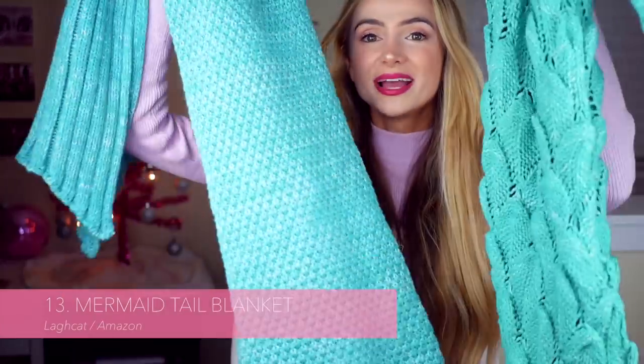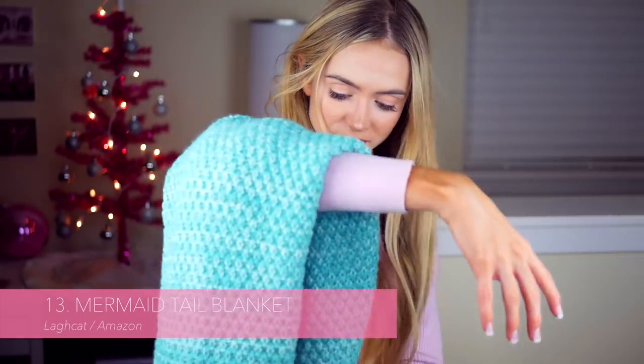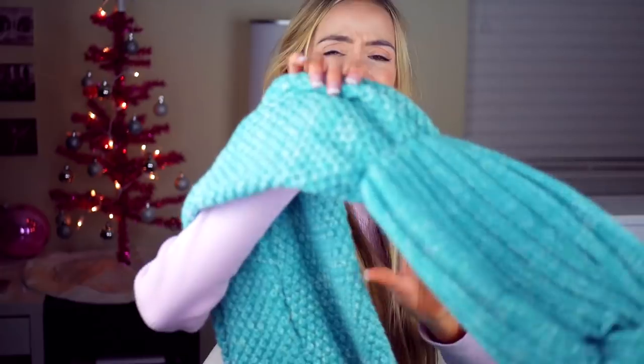Number 13, you can't have a mermaid gift list and not have mermaid tail blankets. You stick your legs in and then you're a mermaid. I have two different ones. They were both given as gifts to me. They're both great. I will link to a few places and let you guys know which ones I have.